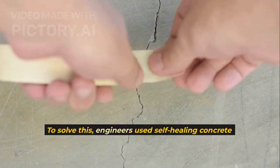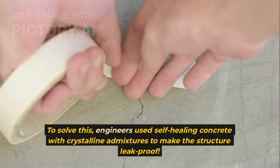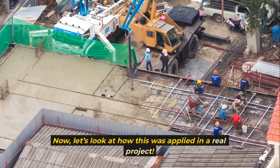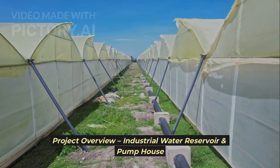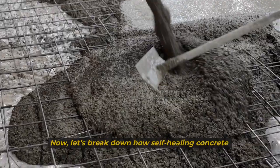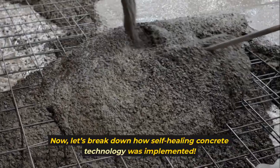To solve this, engineers used self-healing concrete with crystalline admixtures to make the structure leak-proof. Now, let's look at how this was applied in a real project. Project overview: industrial water reservoir and pump house project details. Now, let's break down how self-healing concrete technology was implemented.